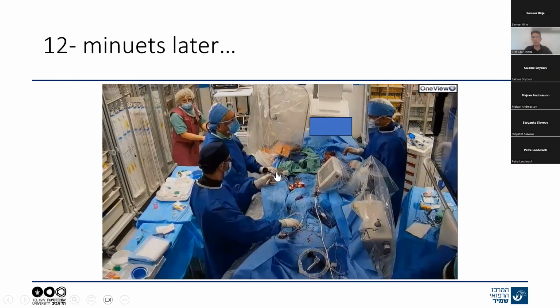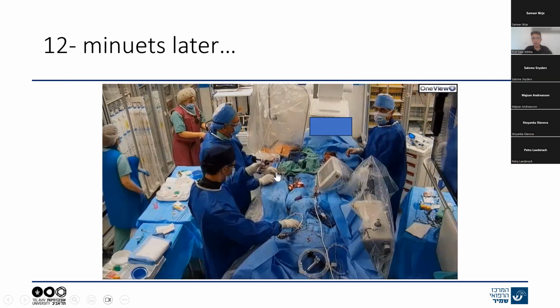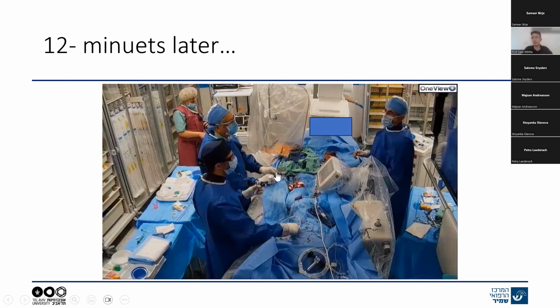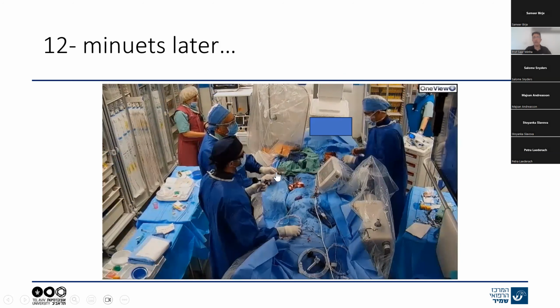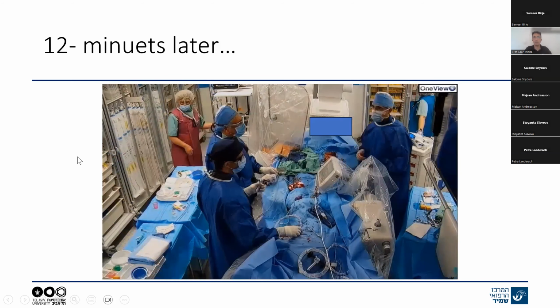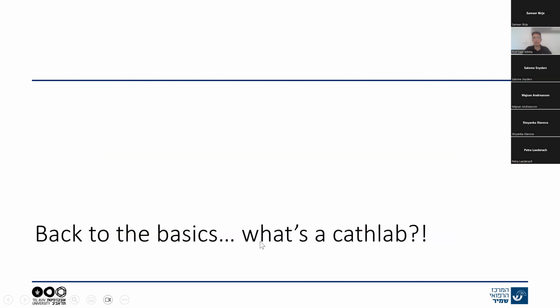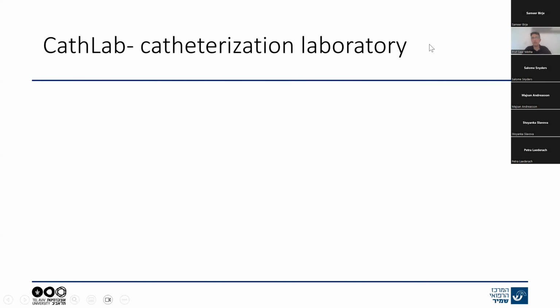So this is our beautiful Azurion 7 Cath Lab. My aim today is to introduce you to the world of interventional cardiology and the cath labs that you all manufacture. So let's go back to the basics. What's a cath lab? Why do we call it a cath lab? A cath lab is a catheterization laboratory, and this is an abbreviated phrase being used all over the world.